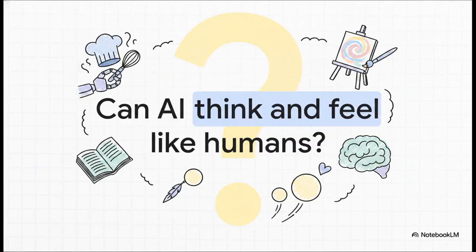Now, seeing a machine invent a brand new recipe, write a heartfelt poem, or create a stunning painting naturally brings up a pretty major anxiety for a lot of people. It begs the question, can AI actually think and feel like humans? Like, if it can chat with us and create art, does it possess a soul? Does it have true consciousness? Let's clear this up right now.